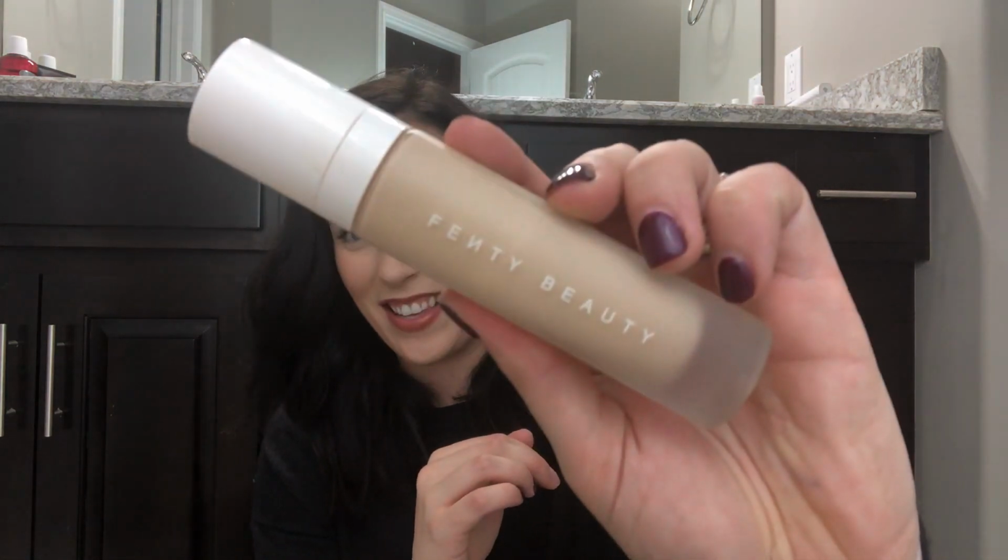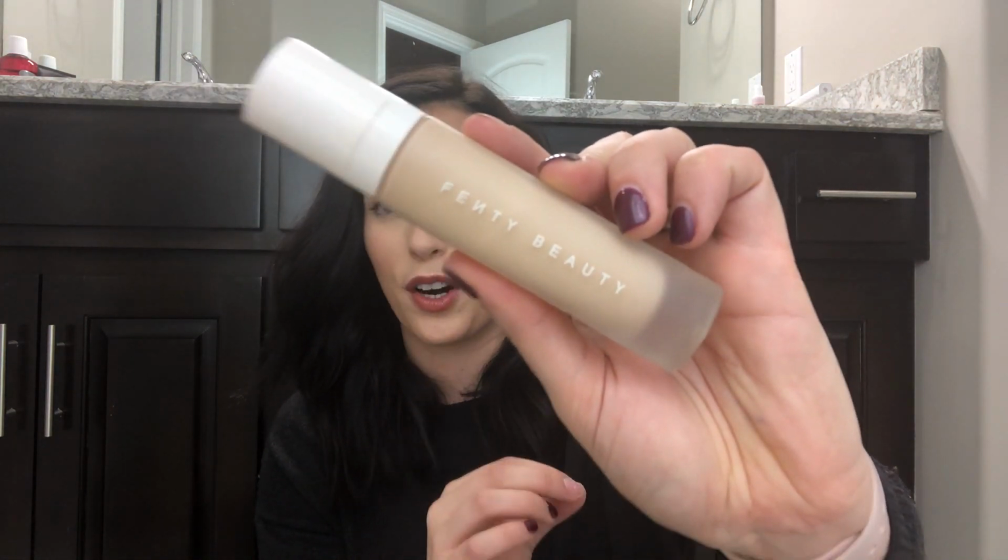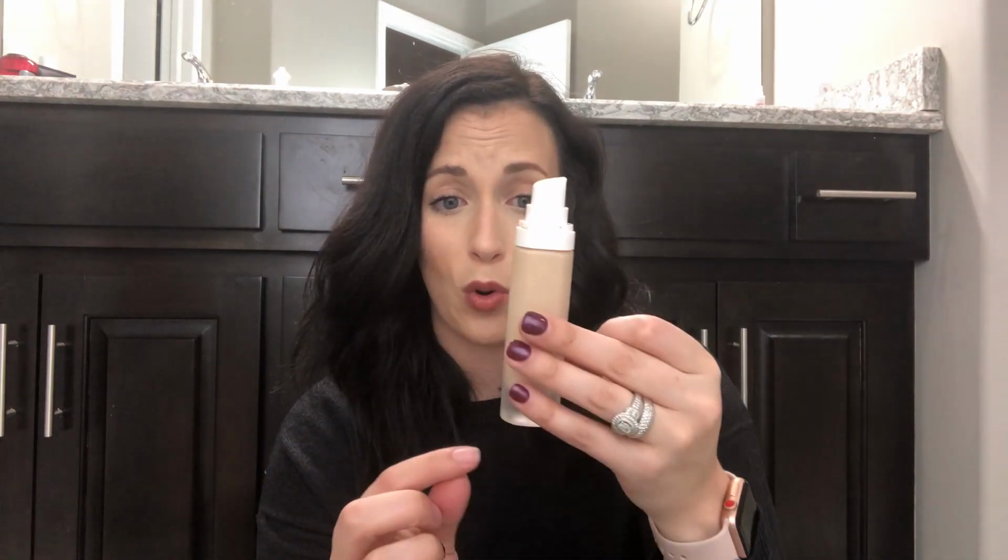I have a couple here, but the one in particular that I've really been digging on, I fell into the trap and I went for it. And that's the Fenty Beauty Pro Filter foundation. I love it. The packaging is beautiful. It's this beautiful frosted glass. It's got a pump on it, which I'm a sucker for a pump. I've probably used quite a bit of this, and it is absolutely beautiful.